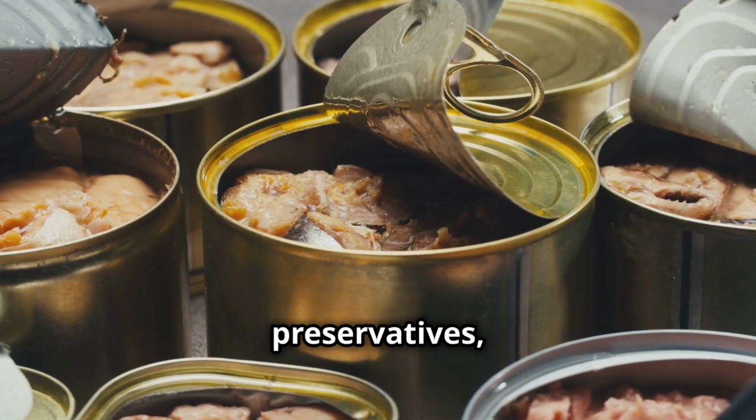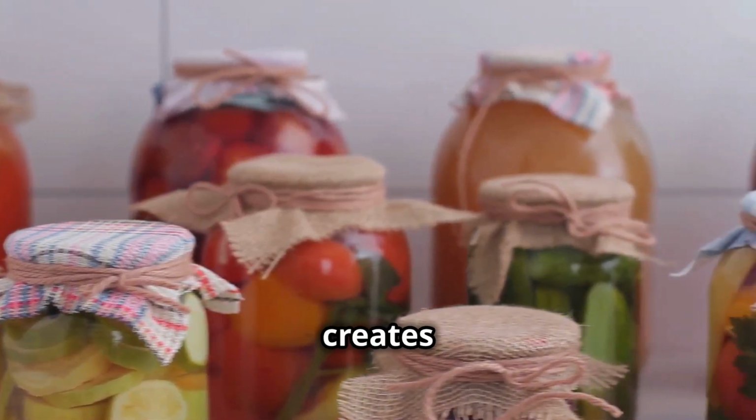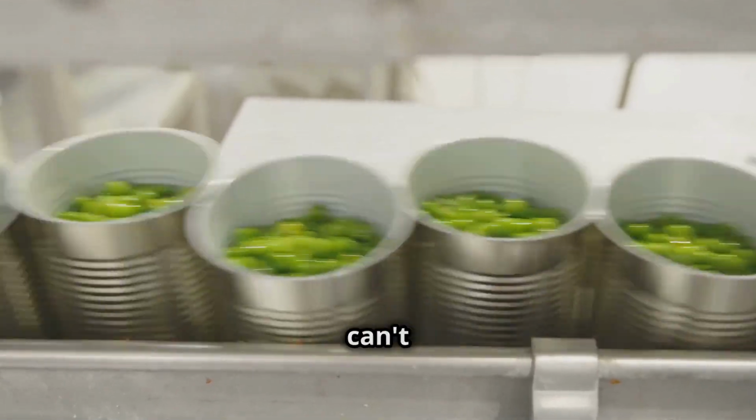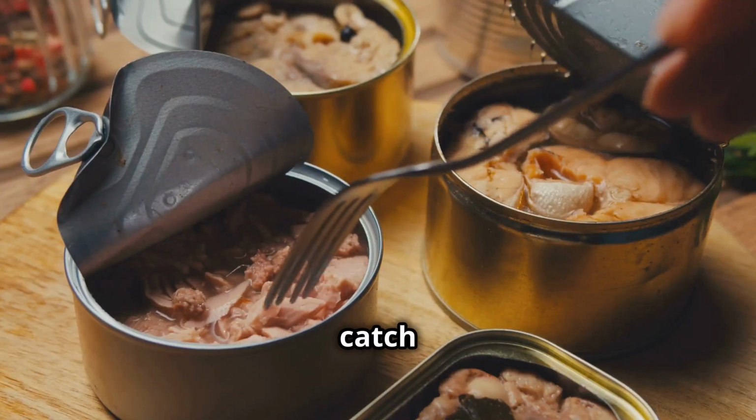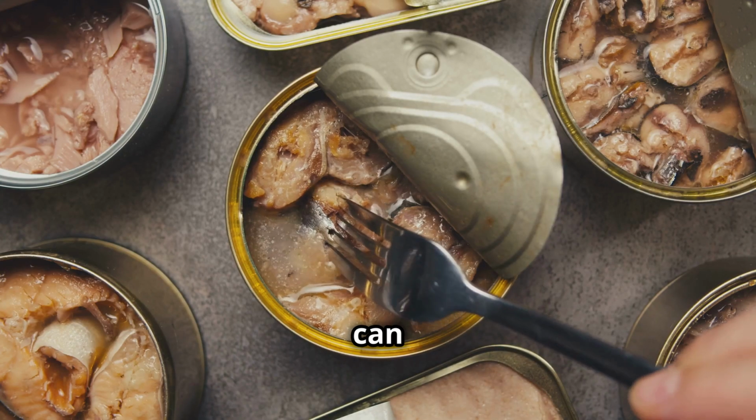It's all thanks to those preservatives, high sodium content, and the canning process itself, which essentially creates an anaerobic environment where bacteria can't thrive. But here's the catch. Over time, even with all those preservatives, the quality of the food inside the can can deteriorate.